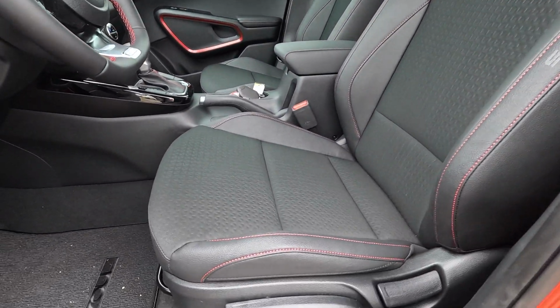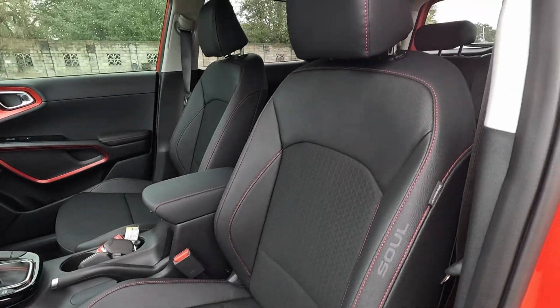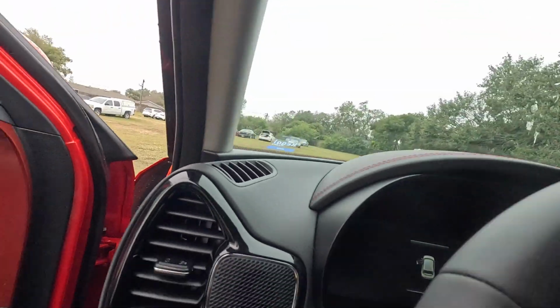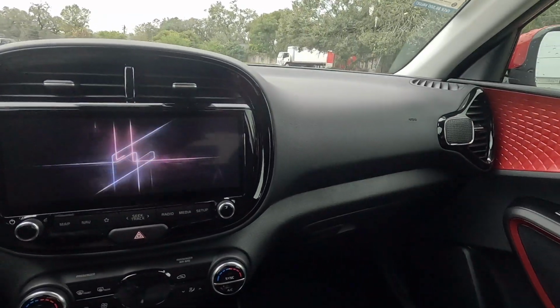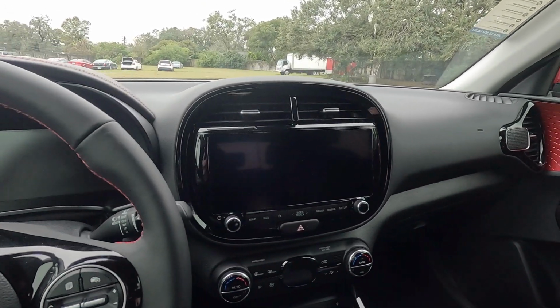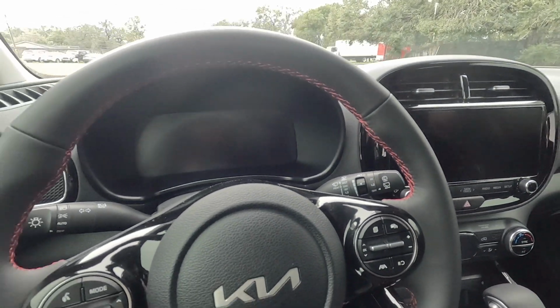This is a leatherette interior seating. Cloth seats will be on the base and the S, and the EX tri-coat seat trim. And you're gonna notice when you're going up from the base, you get the 10.25 screen, digital gauge cluster is standard. Let's fire it up.